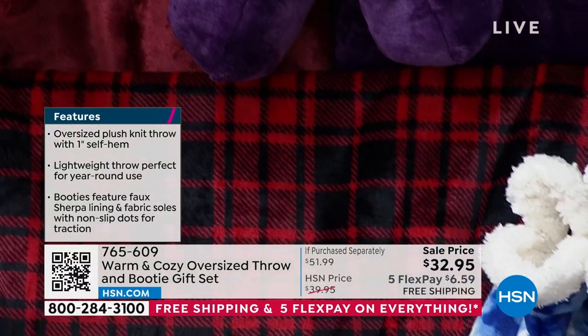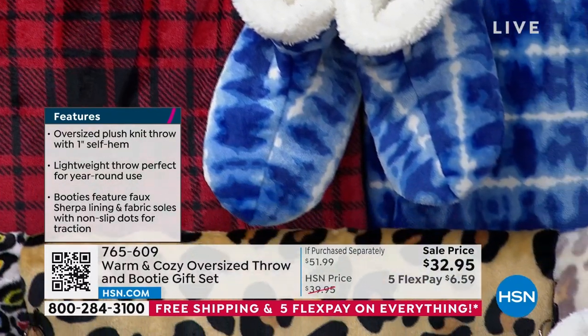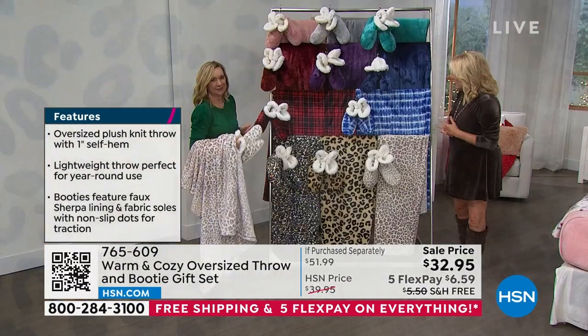Although I'm an 8 or an 8.5, so you could do the medium or the large. I could do either one. Yeah, so just get in that sweet spot. And they are generously sized, so I think they're pretty darn roomy.